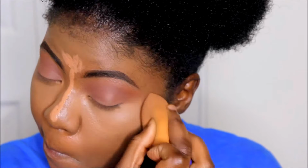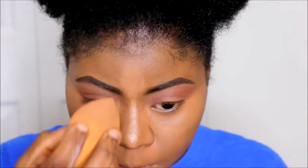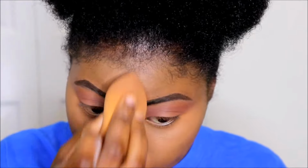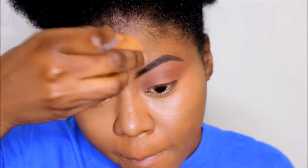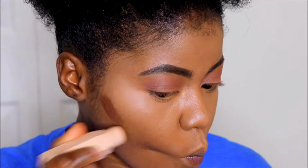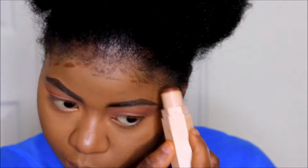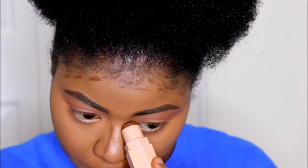When I highlight and contour my face, I don't push the highlight all the way to the end of my face, because I have a round face. When I do that, it makes my face look wider in pictures. I don't really speak English like that, so if I'm stuttering in some of my words, I'm sorry. But I like to stay with my highlight from the corners of my eyes to, you know what, let's not talk about it. I'll make a video about that. Let's move on to contouring.